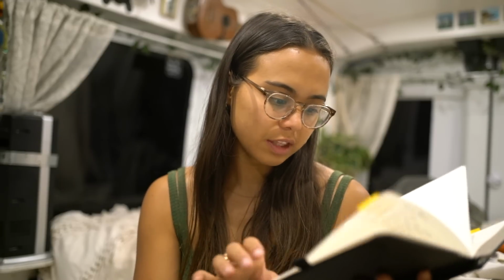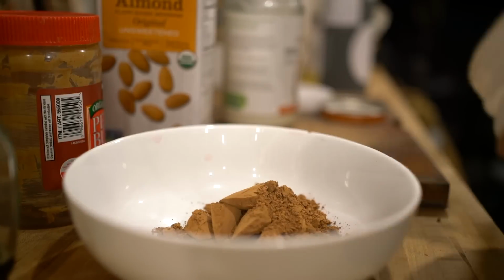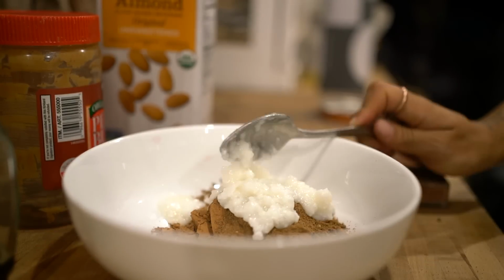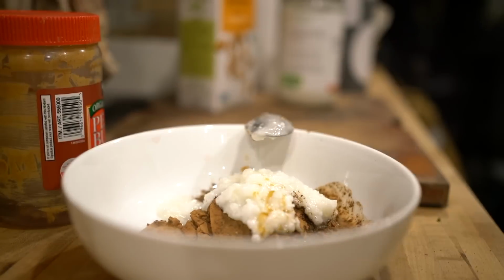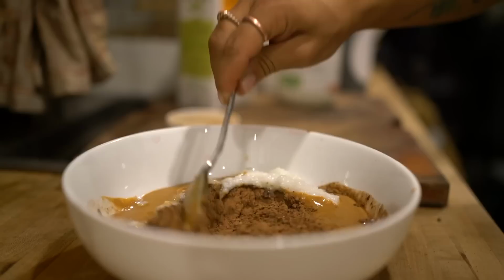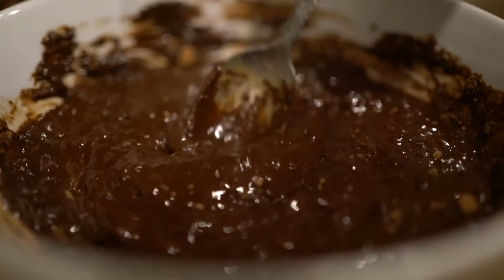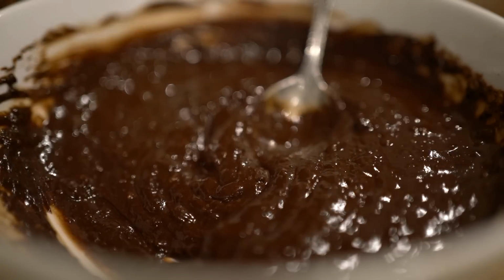And this one, my cacao ball recipe, I have 4 tablespoons of cacao, 1 tablespoon of maca, 4 tablespoons of peanut butter, 2 tablespoons of coconut oil, 2 tablespoons of coconut milk, 1 tablespoon of maple syrup. So I'm going to mix all that up and make some coconut balls or cacao balls for everybody, and that also goes in the freezer.